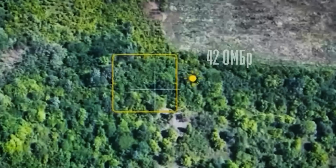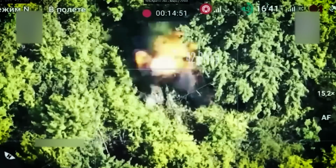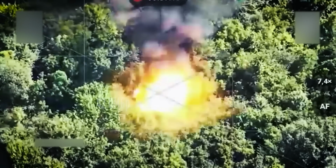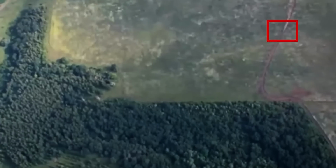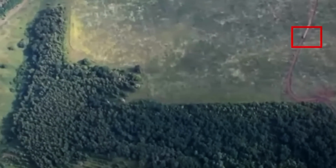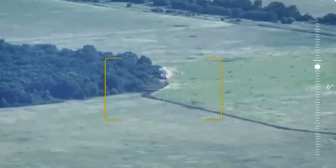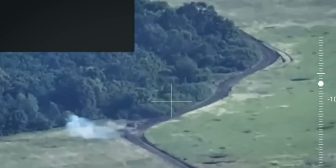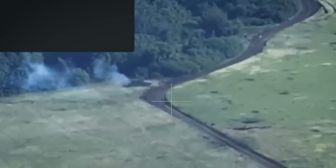Notice this area. It has a very densely planted green mass. This doesn't stop the drone operators, who spotted and directed a kamikaze drone at a Russian tank. This IFV was moving towards Ukrainian military positions. The drone spotted the vehicle in advance and struck it. Although there were no significant damages or detonations, it forced the vehicle to abandon its plans and turn back.